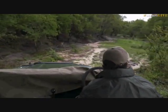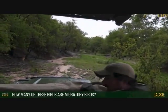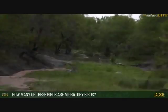So, Jackie, how many of these birds are migratory? Jackie, difficult to say. I haven't really counted, but quite a few that we've seen today are migratory.